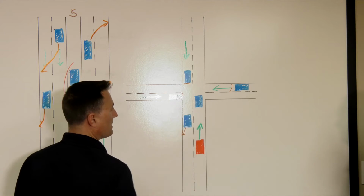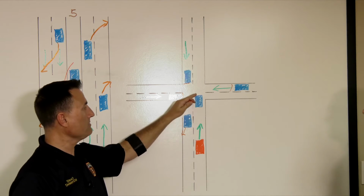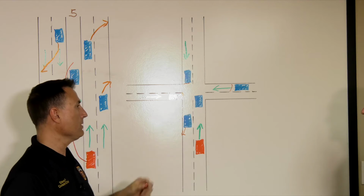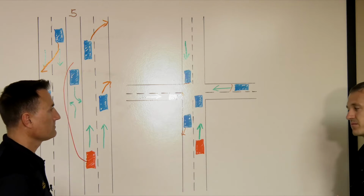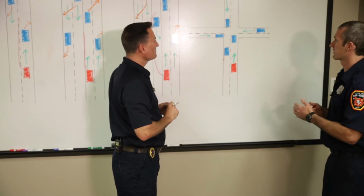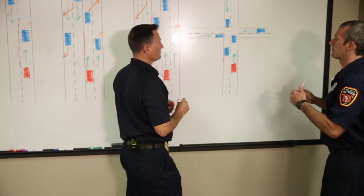Okay, now here's the one that confuses a lot of people. What if they're just getting into the intersection and they see you coming up from behind? What do we want them to do there? So it will for sure depend on how far they are into the intersection or how much time they have to react. If however it's safest, get out of our way.